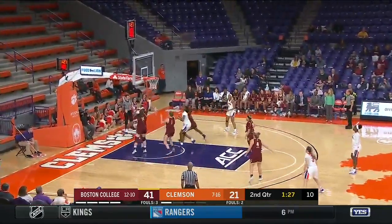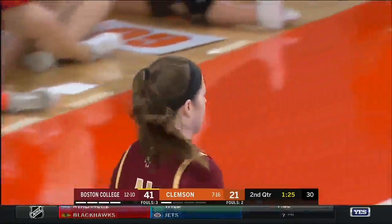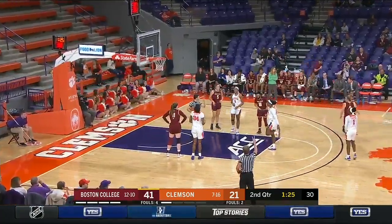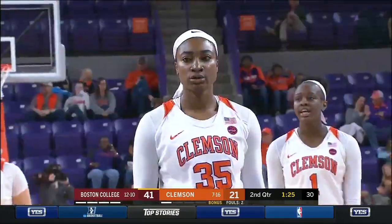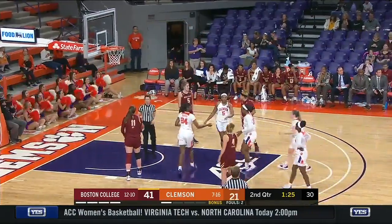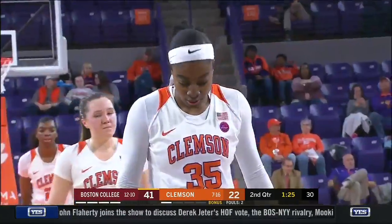Spray, nice find down low. Cherry trying to work through traffic. There you go. Challenge Emma Guy. First foul in the game on the Boston College senior post player. Nick Cherry, now two-time junior college All-America for this Clemson team in her first season, was 36% from the line in limited trips, but able to get her first point in the game.